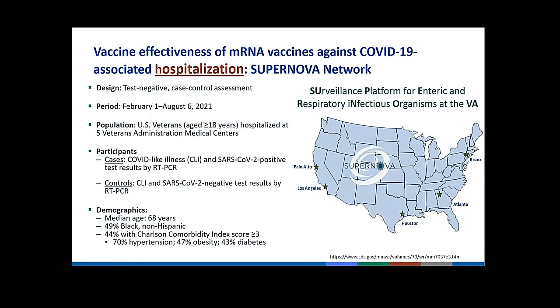Supernova is a sentinel surveillance network of 5 Veterans Affairs medical centers, as shown by the map on the right. From February 1st through July 31st, investigators conducted a case control vaccine effectiveness assessment using data from these sites. Eligible participants were U.S. veterans aged at least 18 years who were hospitalized at any of these 5 sites. Cases were defined as patients with COVID-like illness, or CLI, who tested positive for SARS-CoV-2 by RT-PCR. Controls were also patients with CLI with negative SARS-CoV-2 test results.